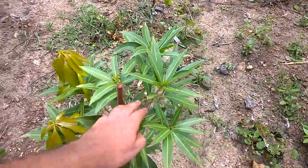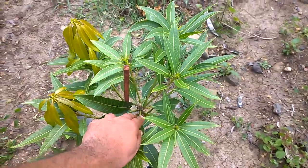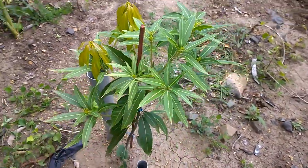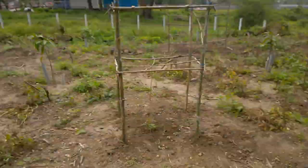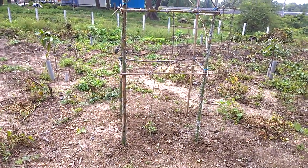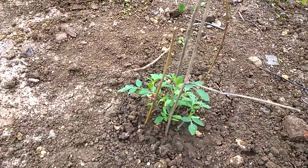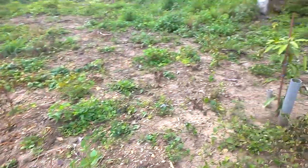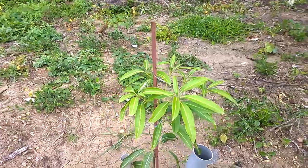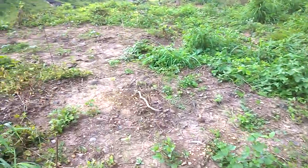This is a Begumpalli. It was trimmed, or rather cut from here, so as to allow it to grow shoots on the side. Here's a trellis with tomatoes. There's some tomatoes here waiting to climb up the vines. This is another Begumpalli. So it's about the same, about 4 months into the ground.